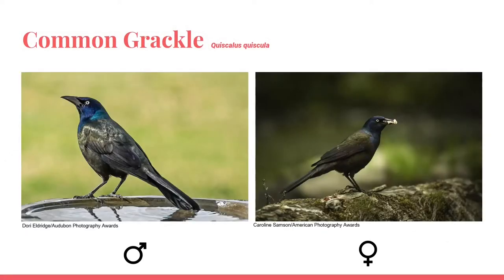Here they are pictured. As you can see, in certain lights, the bluish-purple iridescent feathers can really shine. Their tails are quite long, and their large black beaks are somewhat downturned at the end.